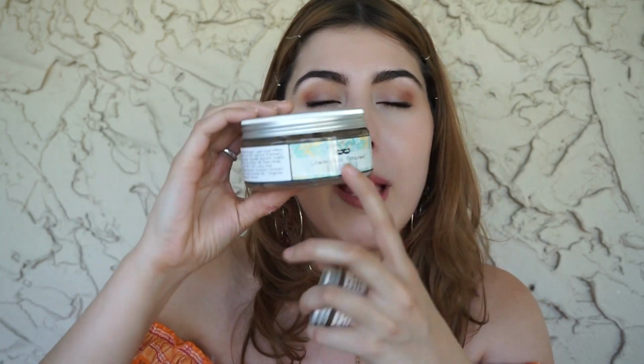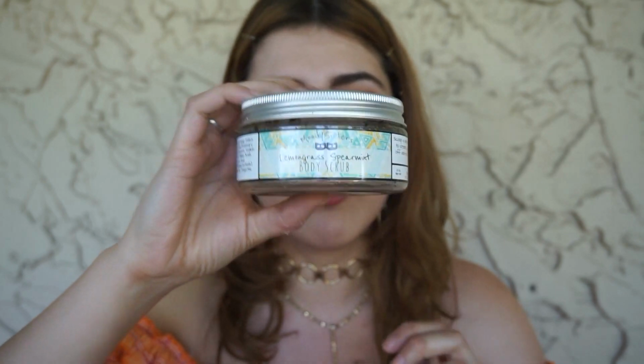And then I did also use up the Moody Sisters Lemongrass Spearmint body scrub. You get a ton in here. This is more of an oily one, but you guys know I really like to sort of scrub my skin raw. I can't lie, I like to do that. It was a little too gentle for me, but it was a good one. Did love the scent of it as well.